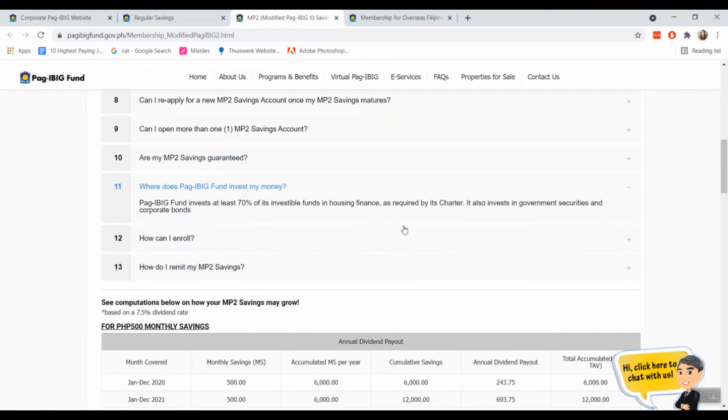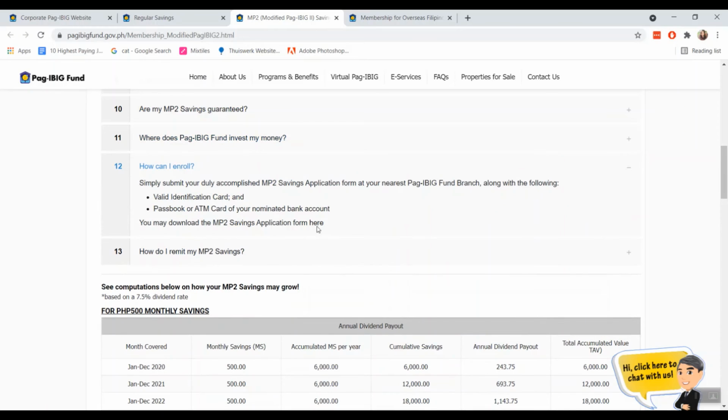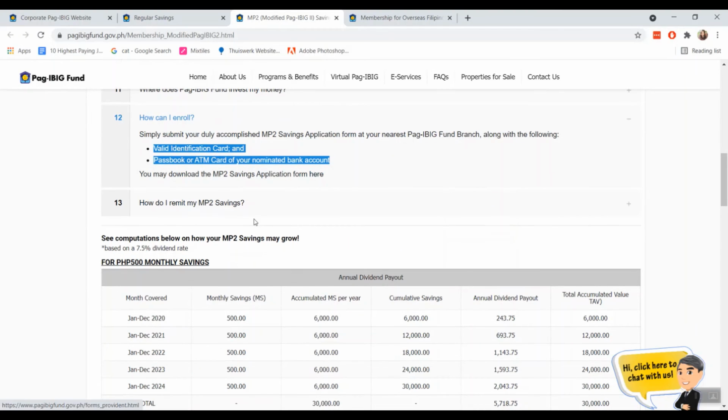So where does Pag-Ibig Fund invest my money? It invests 70% or at least 70% in housing finance, as required by its charter. It also invests in government securities and corporate bonds. How can you enroll? Simply submit the following information or documents and fill it out. Give it to your nearest Pag-Ibig Fund branch or download the form here.